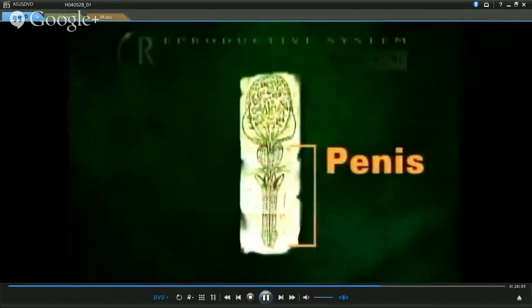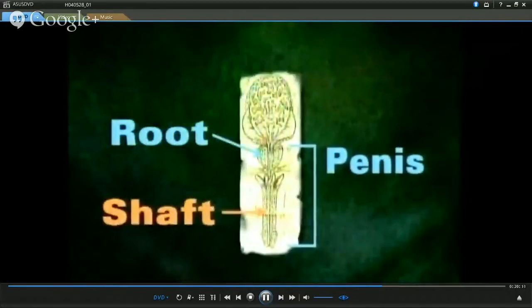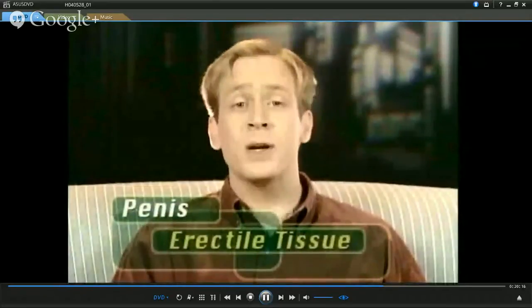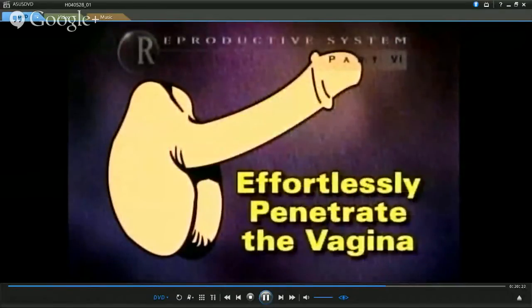Neither the bulbourethral glands nor any of this other stuff would have a purpose at all, were it not for... The external male genitalia consists of two structures, the penis and the scrotum. The penis is the male copulatory organ. The penis is designed to deliver sperm into the female reproductive tract. It's made up of an attached root and a free shaft. The majority of the penis is made up of erectile tissue, which is a spongy connective tissue. This erectile tissue fills up with blood during an erection to allow the penis to effortlessly penetrate the vagina.